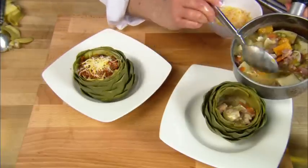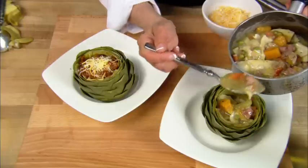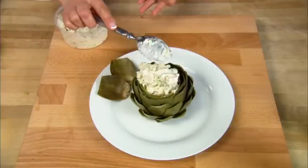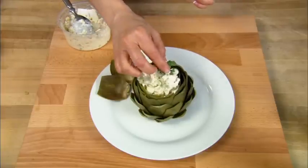Fill the artichoke bowls with hearty soups or stews, and for a quick summertime meal, fill each artichoke with cold chicken or tuna salad. Use the petals as scoopers instead of bread or crackers. Kids just love that.